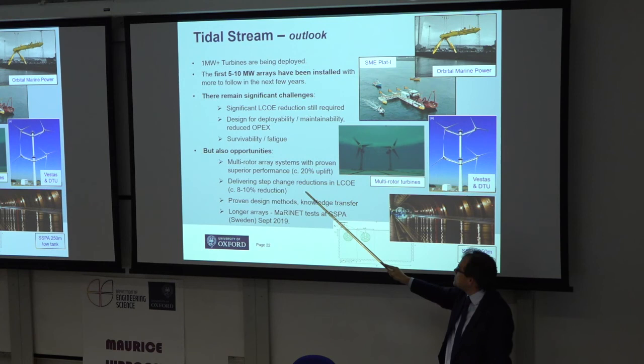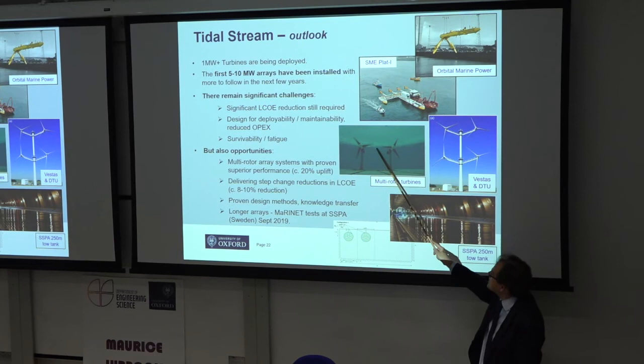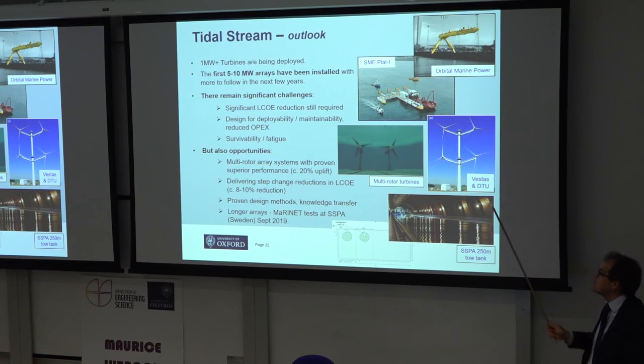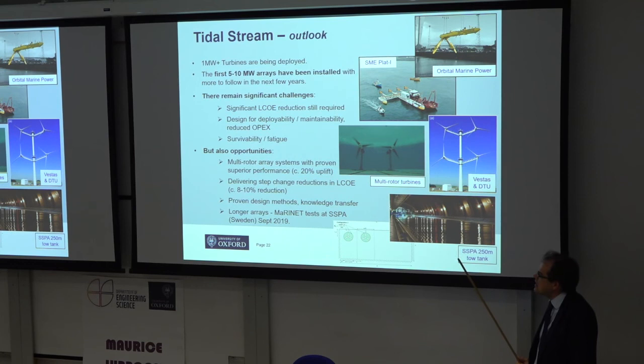Also, potential for knowledge transfer. This is a wind turbine. This is one of the multi-rotor Vestas wind turbines they're looking at with DTU. And if you think our turbines were close together here, these are about a metre apart on a 30-metre diameter rotor, so lots of interference going on between those rotors as well. For us, the other thing is that we've proven our design methods, which is really quite an important step forward for us to be able to design larger and longer arrays of turbines.